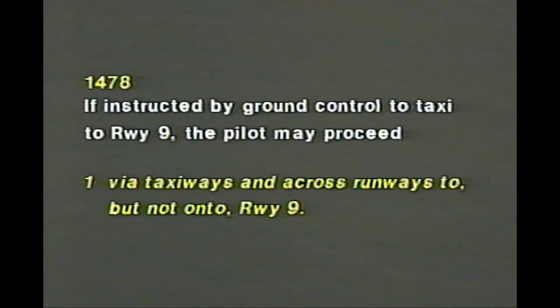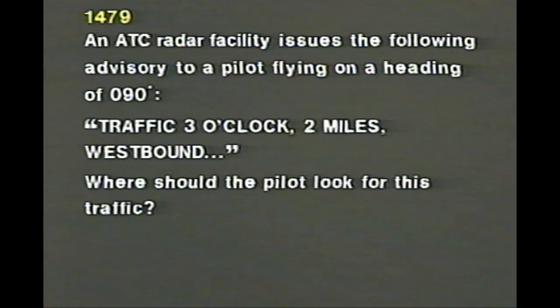So number 1, via taxiways and across runways to but not onto runway 9. Question 479. An air traffic control radar facility issues the following advisory to a pilot flying on a heading of 090. Traffic, 3 o'clock, 2 miles, westbound. Where should the pilot look for this traffic?